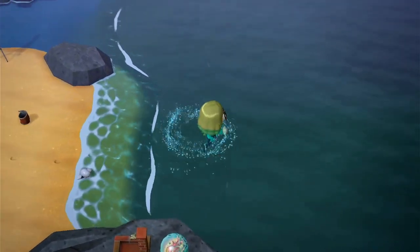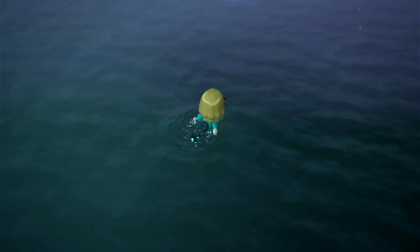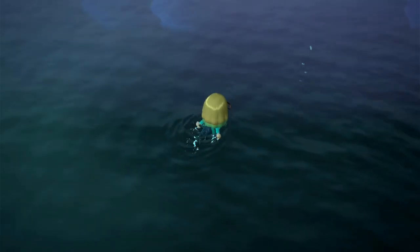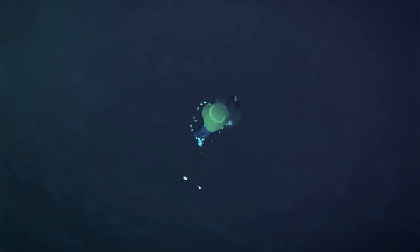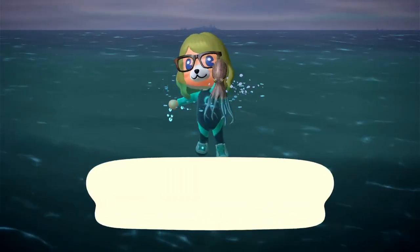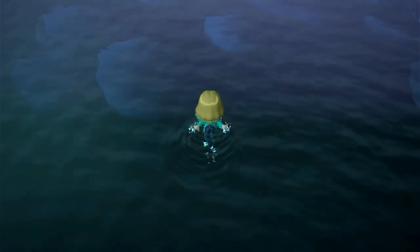If you go in where there's a fish, you'll scare the fishy away. So just know if there's a fish that you want to catch, make sure you catch it before you head into the ocean. And you want to look for the bubbles, and then press the dive button, which is Y. Press the dive button. We got an octopus.